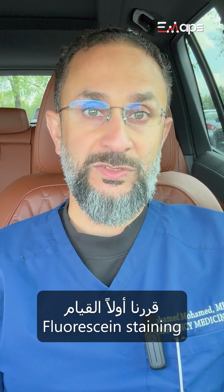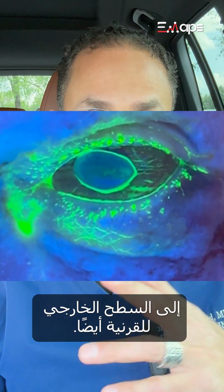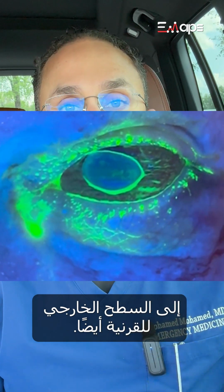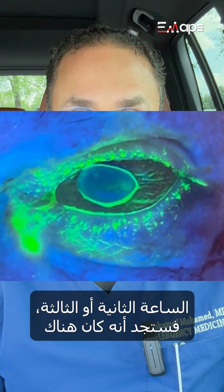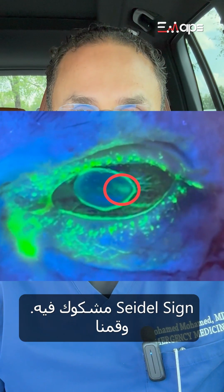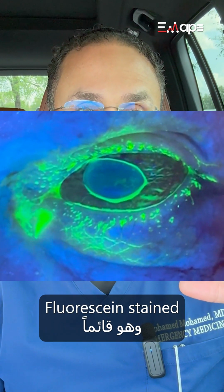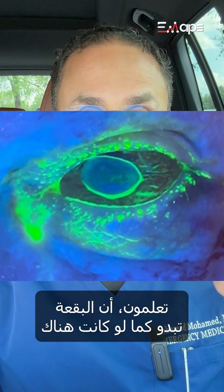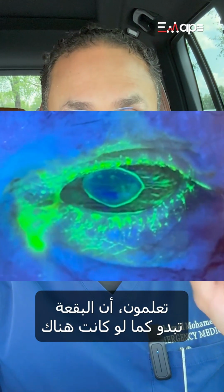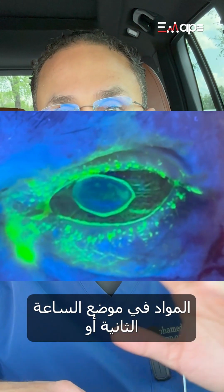So we decided to first do fluorescein staining, to make sure that he did not have any injuries to the outer surface of the cornea as well. And upon doing so, if you look here at the 2 o'clock or 3 o'clock position, there was a questionable Seidel sign. And we fluorescein stained him while he was in an upright seated position. You can see that the stain appears as though there is some extravasation of material possibly coming out at, again, the 2 o'clock or 3 o'clock position.